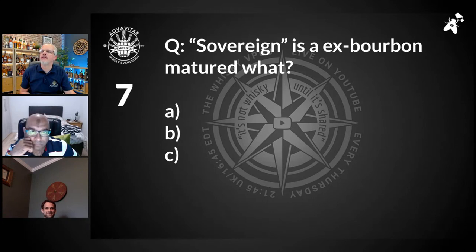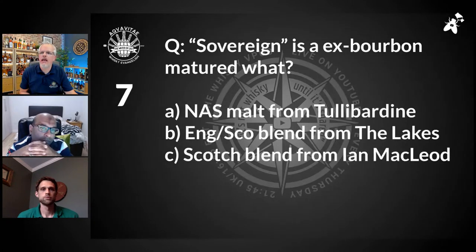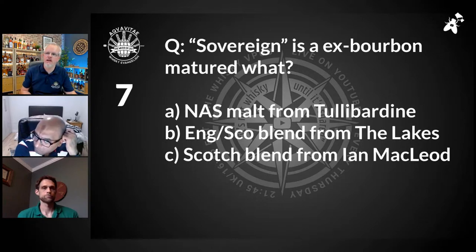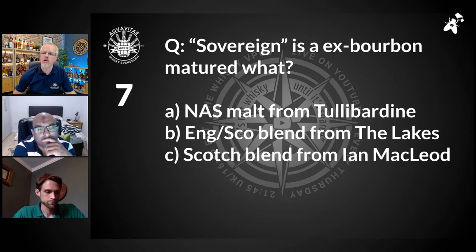Question seven. Sovereign is an ex-bourbon matured what? A. A non-age statement malt from Tullibardine. B. An English-Scottish blend from the Lakes Distillery. Or C. A Scotch blend from Ian MacLeod. What is Sovereign? Now, Sovereign can be a lot of things, especially in branding. But out of the choices that we have there, is it a non-age statement malt from Tullibardine? Is it an English-Scottish blend from the Lakes? Or is it a Scotch blend from Ian MacLeod?